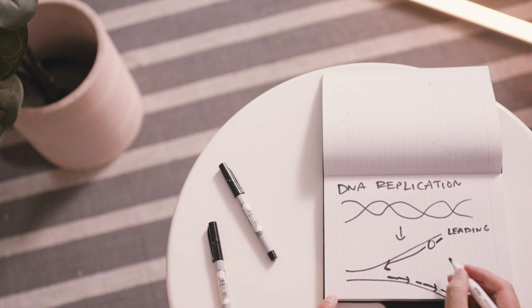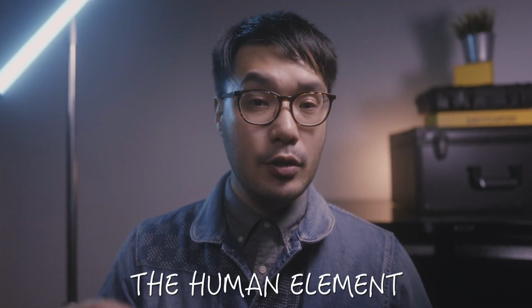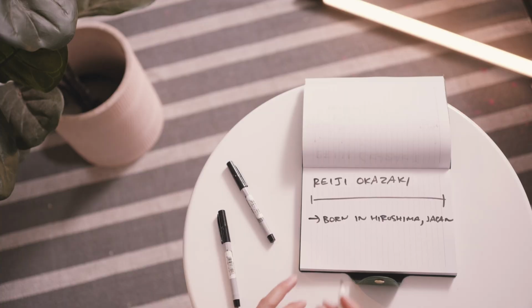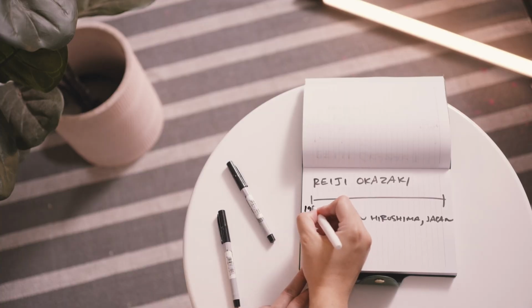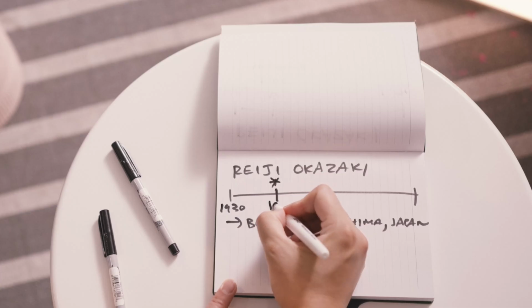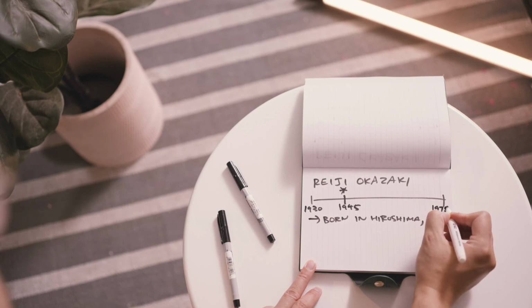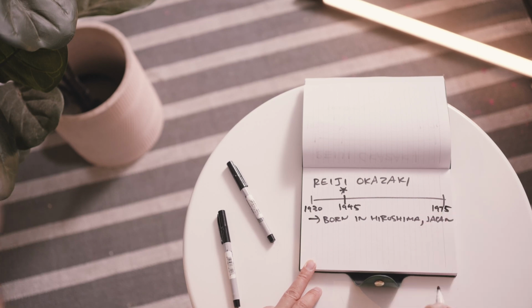But before diving in, I take a step back to talk about the human element. Reiji Okazaki was a teenager living in Hiroshima, Japan during World War II, who grew up to become the driving force behind many pioneering experiments on DNA. His scientific career was cut short though in 1975 when he died of cancer at the age of 44, linked to the long-term effects of radiation exposure in Hiroshima.